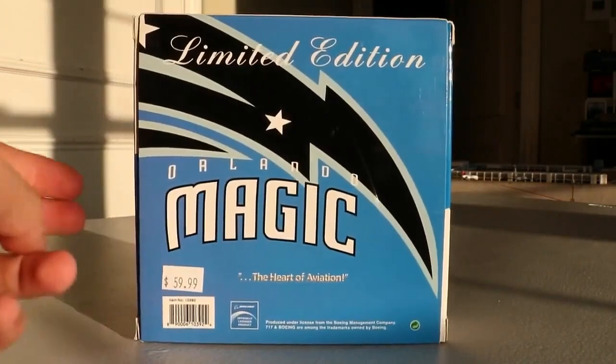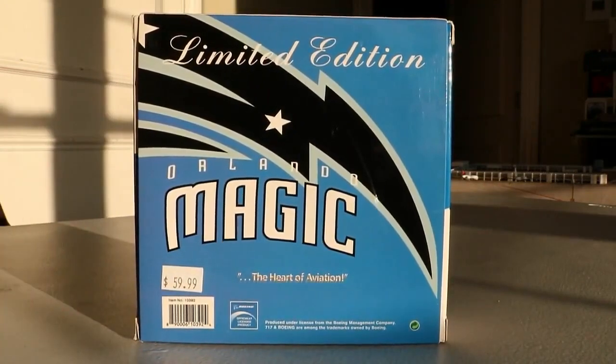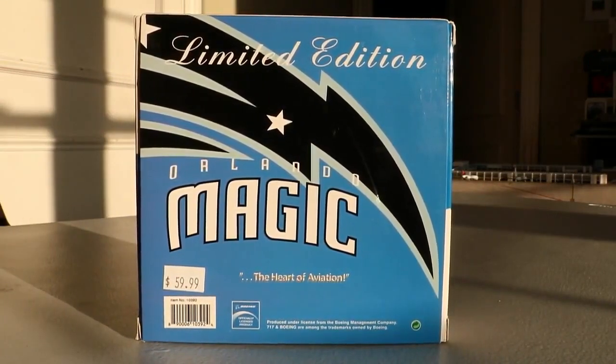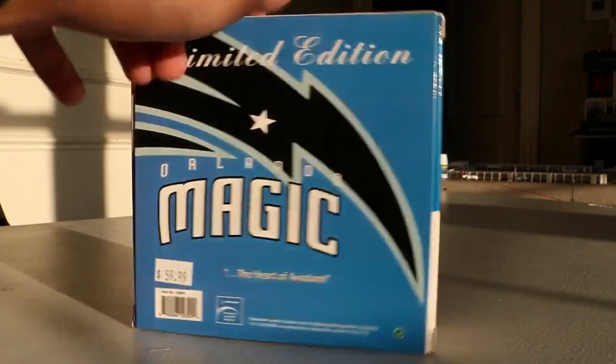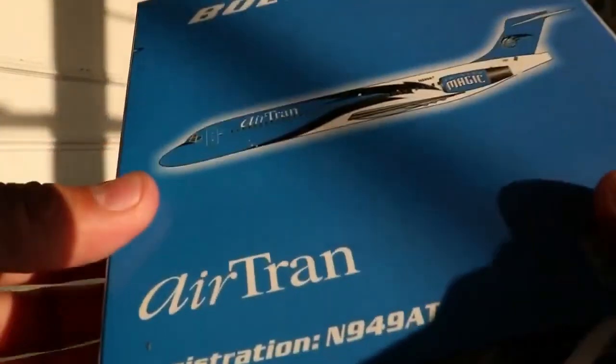Here's the back of the box. Limited edition. Heart of the Aviation. $60. Stupid stuff. I mean, I'm sure it's gone for a little bit less than that on eBay over the years at times, but still, that's a great price for this, and way too good of an opportunity to pass up. Let's go ahead and get into the details. And Orlando Magic, what a stunning aircraft.